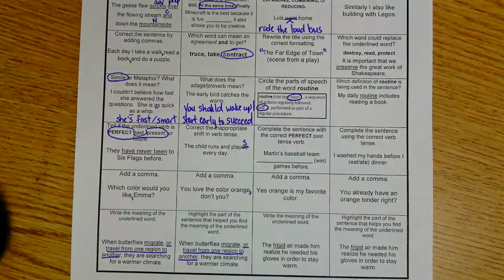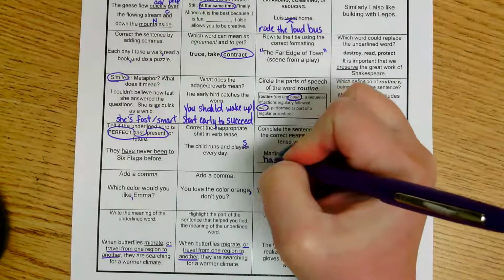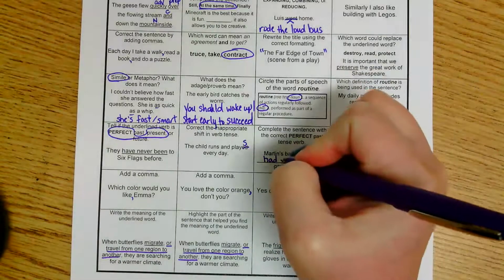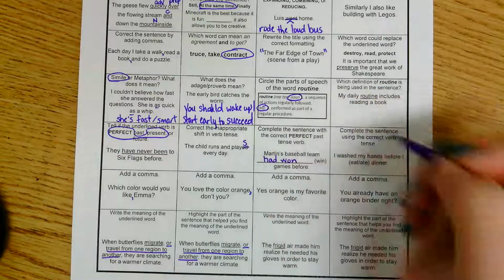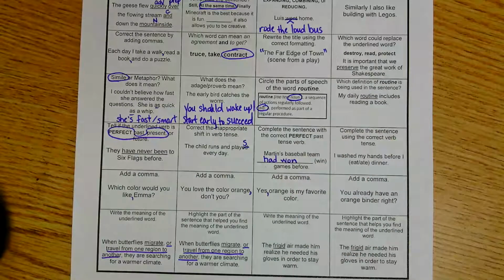Complete the sentence with the correct past perfect tense verb. If I use past perfect, I always use the helping verb had. And I use the past tense of the verb won. Martin's baseball team had won games before. Add a comma. That introductory word, yes. Orange is my favorite color.